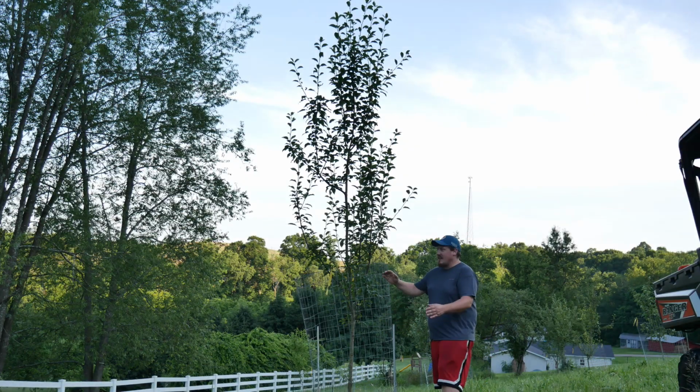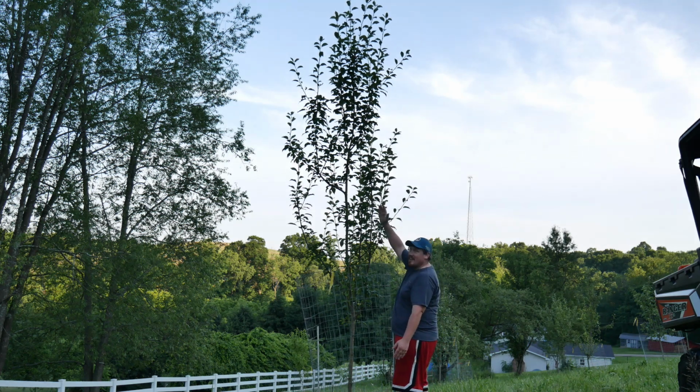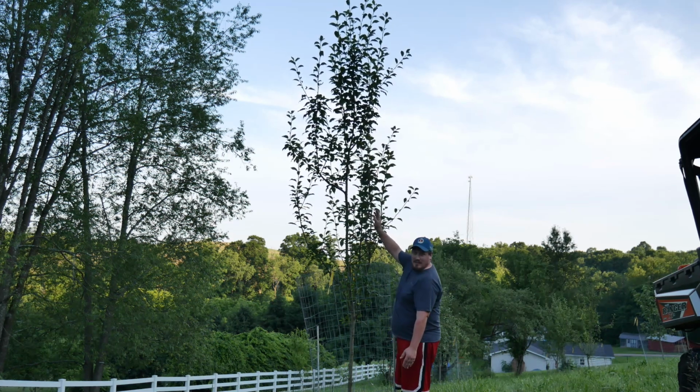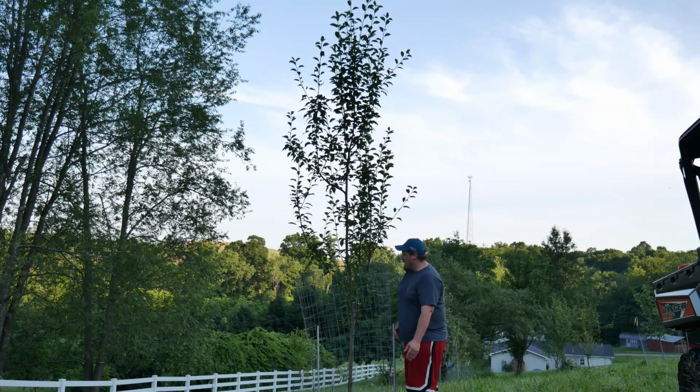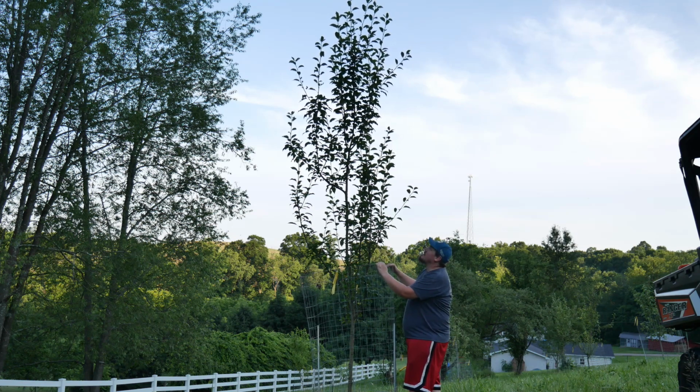Same thing here, this is a Keeper pear. And look at the growth that this thing has had. It is way taller than I am, about twice as tall. I'd say it's probably a 12 to 14 foot tree. And it is just 2 years. I've only had it in the ground for 2 years. So I'm real happy with that. And it did produce fruit last year, so it should have some this year. So I'm pretty excited about it.